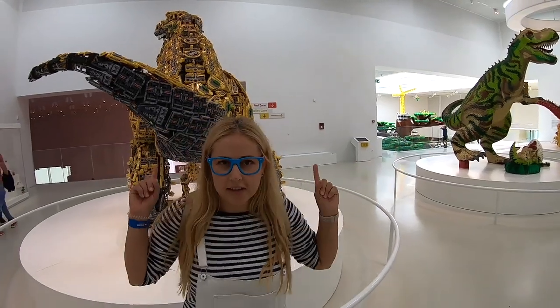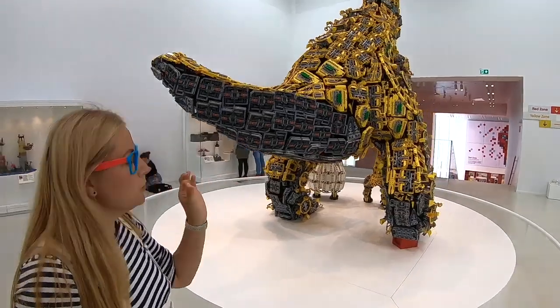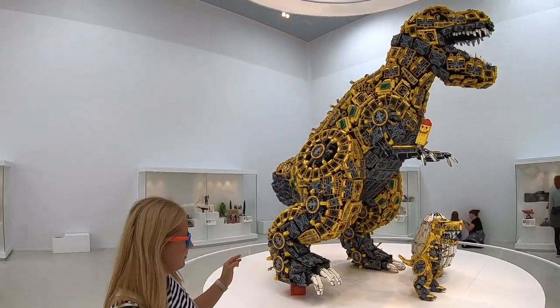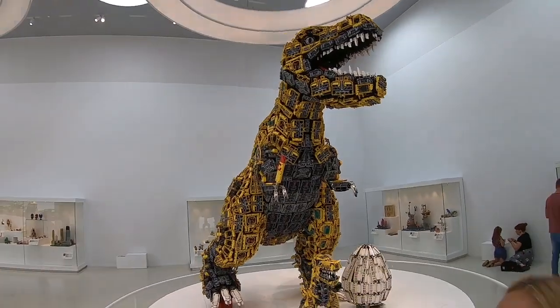Look, this dinosaur is made from pieces of Lego used in the Technic series from Lego. Agree that it looks a little bit different from that one.